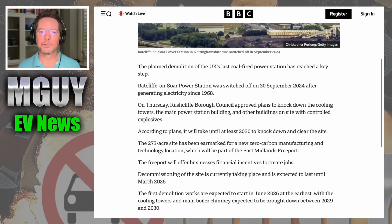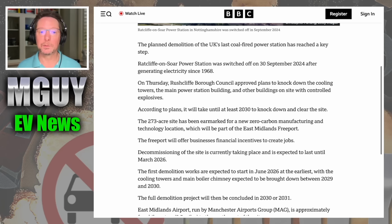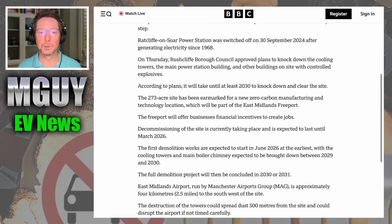The planned demolition of the UK's last coal-fired power station has reached a key step. Ratcliffe-on-Soar Power Station was switched off on 30th September 2024 after generating electricity since 1968. On Thursday, Rushcliffe Borough Council approved plans to knock down the cooling towers, the main power station building, and other buildings on site with controlled explosives. According to plans, it will take at least 2030 to knock down and clear the site.